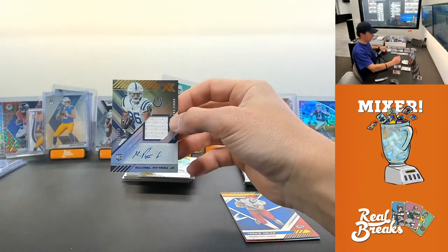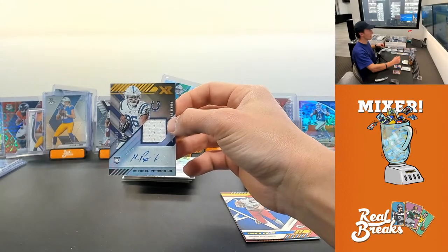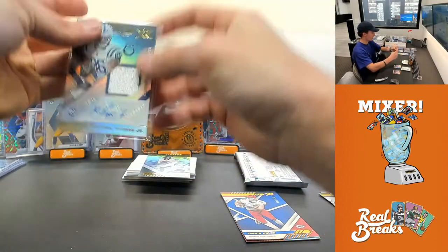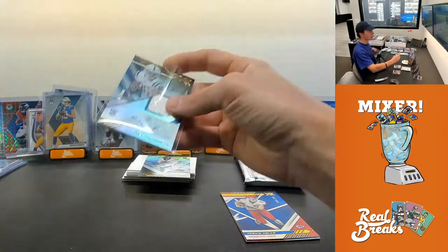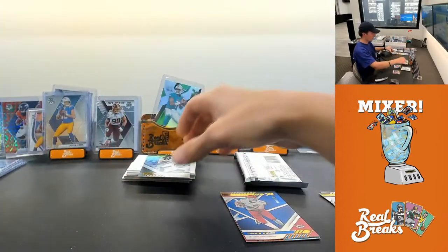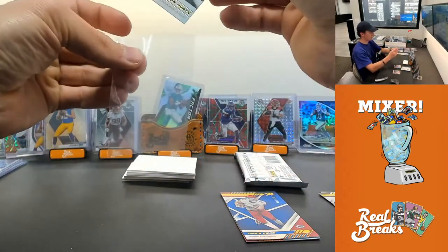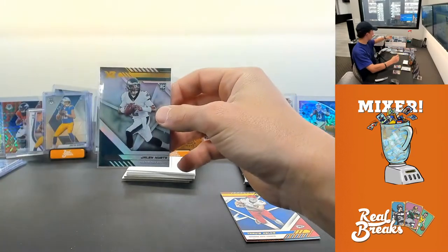And we've got a Michael Pittman Jr. Relic Auto out of 149 for the Colts and Frank Cassara. There you go, Frank. And Jalen Hurts based rookie for the Eagles going to Brian Aloha. Brian's having a really nice break.